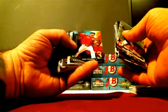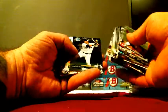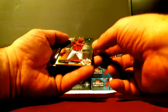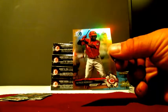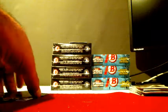Devers, Robert Stevenson, top 100. Andy Ibanez, Steven Gonsalves, Franklin Cologne, Bo Bichette, Alex Bregman, Yoshitomo Tsutugo. Got some gold coming. Alfredo Rodriguez for the Cincinnati Reds. Six out of 50. Congrats to the Reds. Is the owner of the Reds in here?